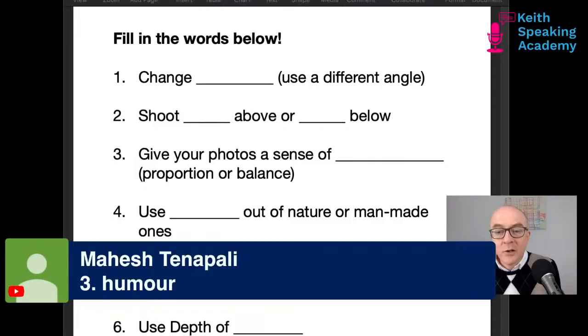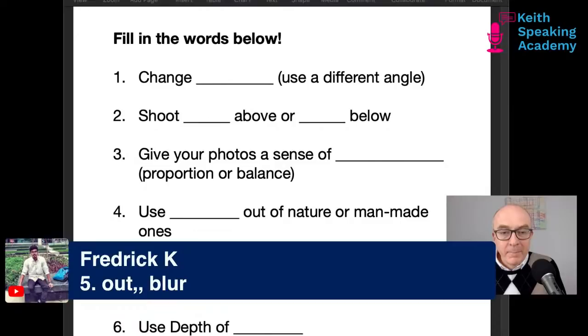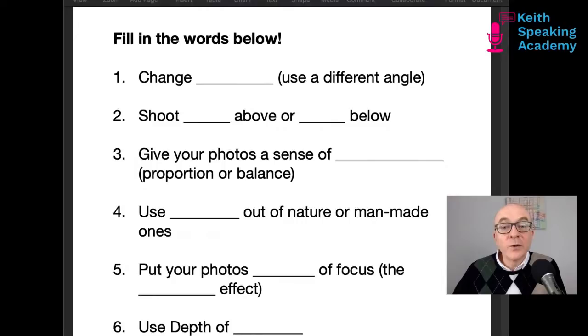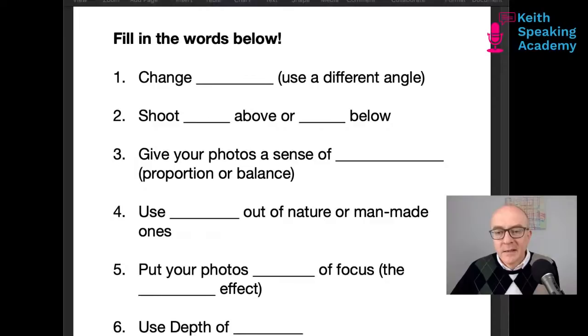Great. Lawrence says, number one, change your posture. Great answer, but it's not correct. Number five, out or blur. Number five, put your photos out of focus. The blur effect. Almost, sir. Almost. Number four, Gautam says, use filters out of nature or man-made ones. Now, man-made filters, yes, but a natural filter? Oh, maybe. Gautam, it's not the correct answer, but it's a very good idea. Yeah, some nice ideas.